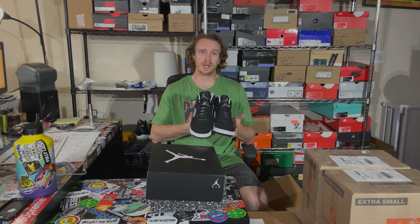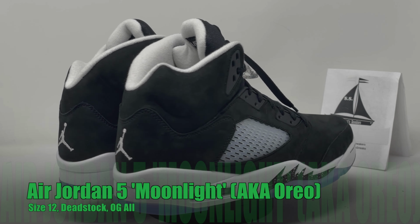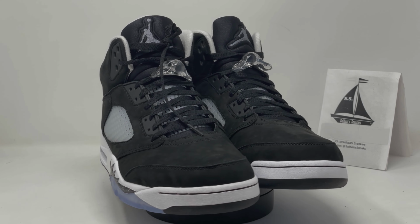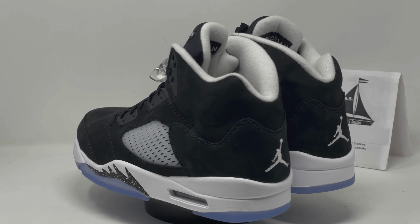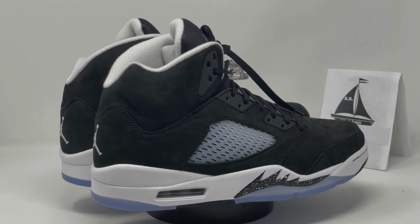So this pair is what they are currently calling the Moonlight. It really is just an Oreo as far as I'm concerned. Really solid color blocking, black and white, very basic. Got the nice icy translucent soles, halfway decent uppers. It seems to be more of like a Durabuck or a Nubuck material. I don't think that this is actually like a true suede. At least it doesn't really feel like it to me.